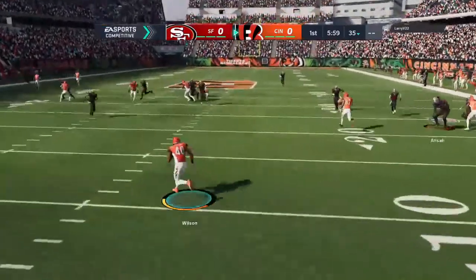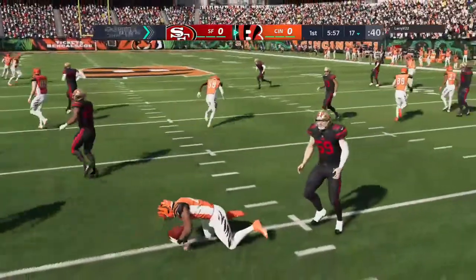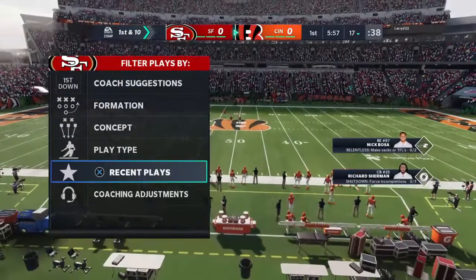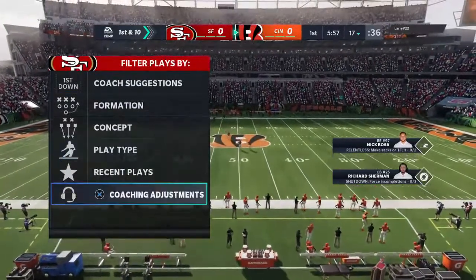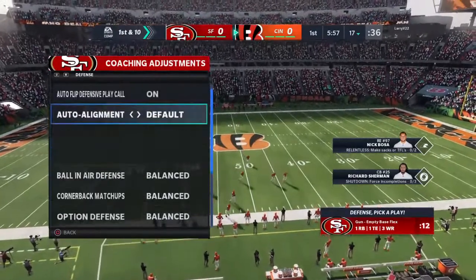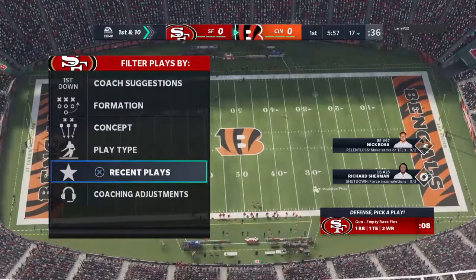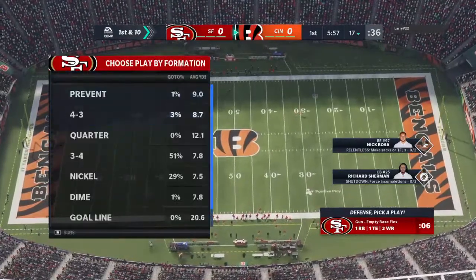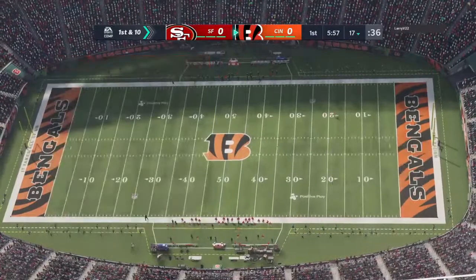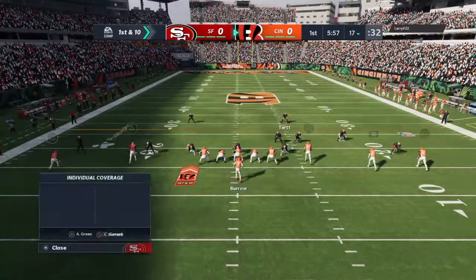Now it's Wilson. And he will be brought down here inside the 20. Good coverage as he's dropped at the 17, at their own 17-yard line. So from the 17 now, here's a 1st and 10.